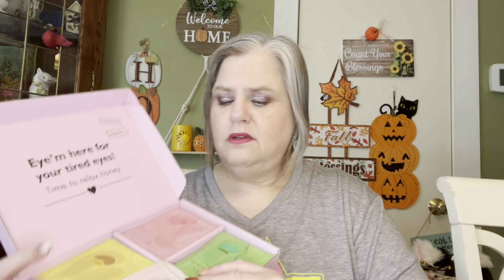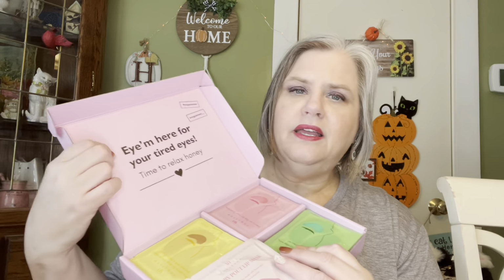These are under eye masks. Hydrating, it says 4 flavors for the ultimate under eye care. Reduce puffiness, wrinkles, dark circles. There's 40 pair. When you open it, I'm thinking these probably got moved around a little bit. Yeah, when you open it, there's 4 different flavors, as they say. I am here for your tired eyes. Time to relax, honey.